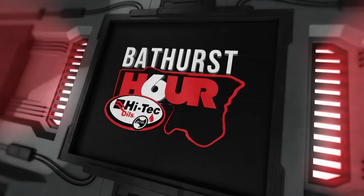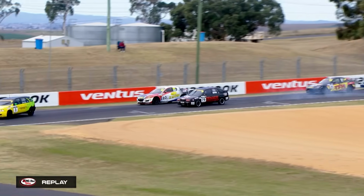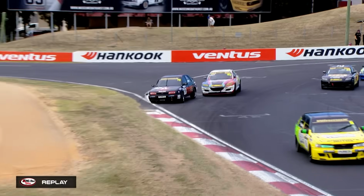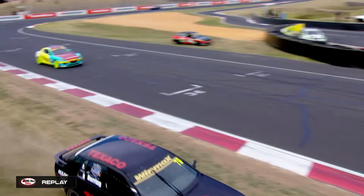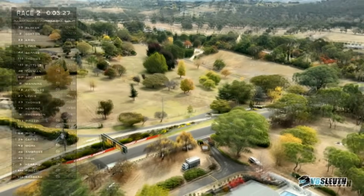Let's check out Hi-Tec Oil's replay here. A big lunge which didn't quite work out. Just locked the front brakes there going into the corner, and there was just that slight nudge coming through, and the loser was Jett Herring. It came out of that only losing a couple of spots though, so all good, carry on.